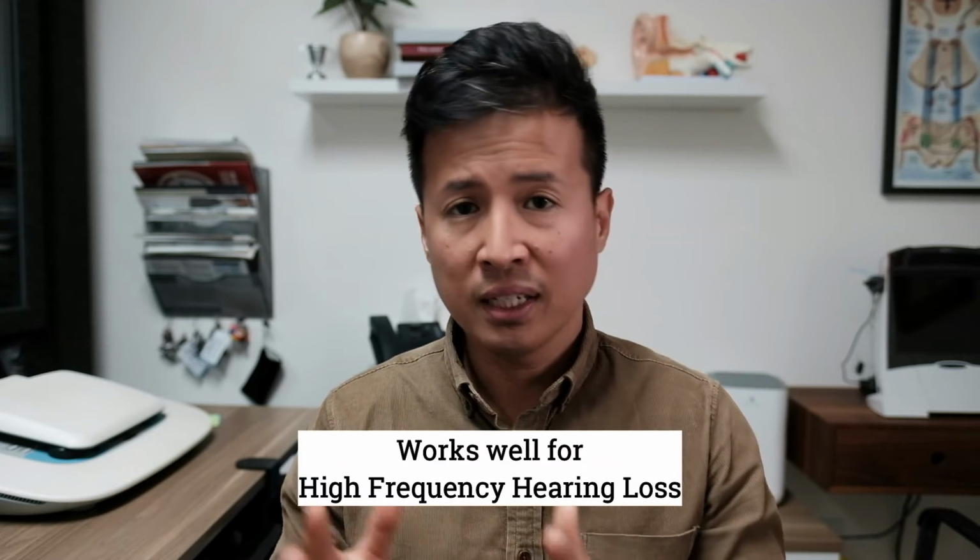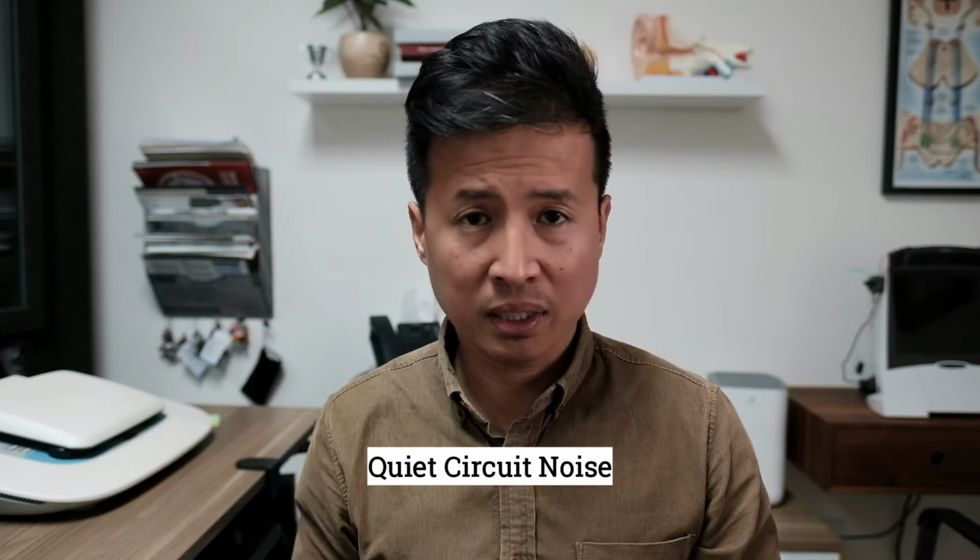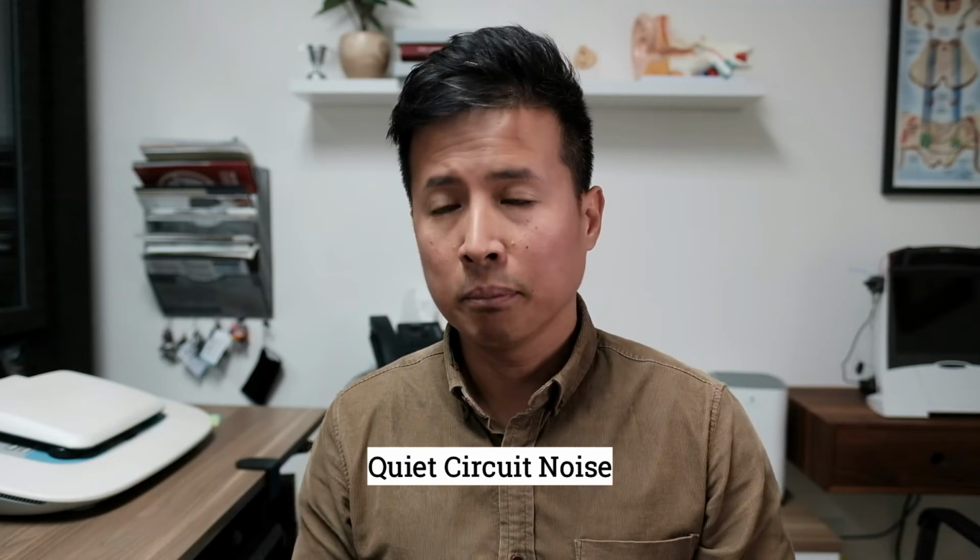But I do appreciate that with Signia, I'm able to boost a lot of the high frequency without distortion or feedback, which is great for one of the most common types of hearing loss, the high frequency hearing loss. Another description I often hear is that Signia is very quiet. In a quiet room with the hearing aid on, I can barely tell the hearing aid is even on because of the low circuit noise.